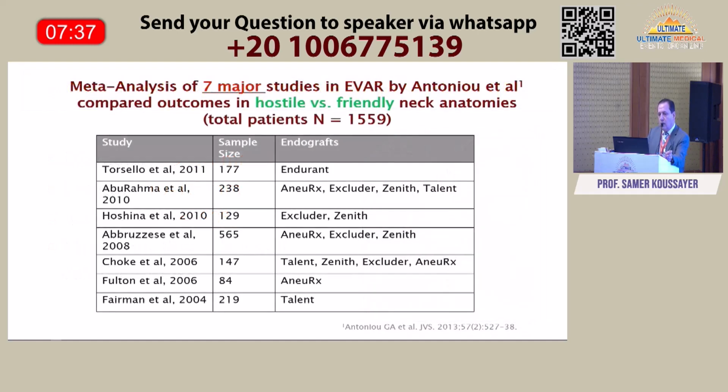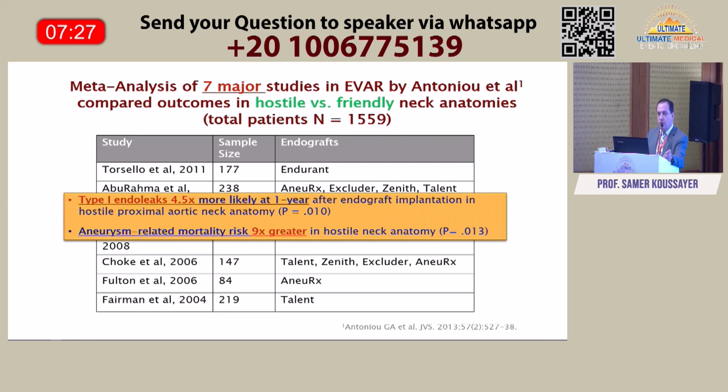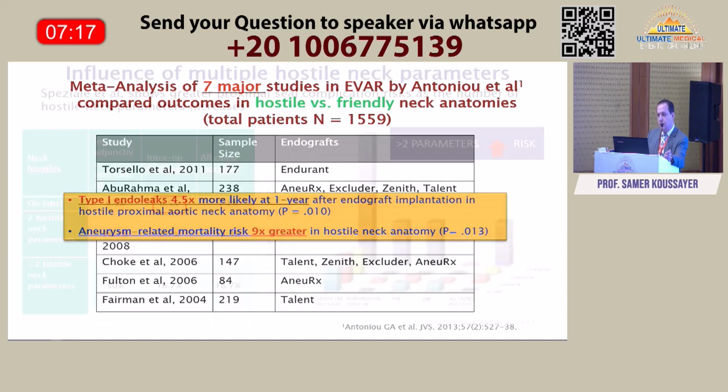This is a very nice meta-analysis of 7 major studies in EVAR by Antonio. He compared hostile versus friendly neck anatomy. And he found that if you have a hostile neck anatomy, this will increase your type 1 endoleak about 4.5 times and increase your aneurysm-related mortality about 9 times.